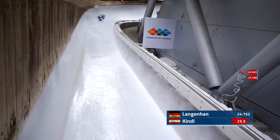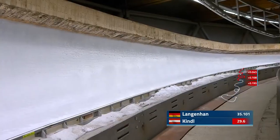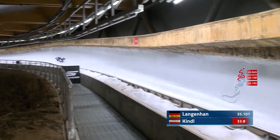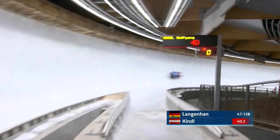And now I feel that's Wolfie's superpower, isn't it? Speed. Yes, he's a really good slider with a really good position on the sled and very confident on the sled. He's not the biggest starter compared to others, but it's enough to keep up with them and then to really show his strength in the track. And he's having a clean run here.